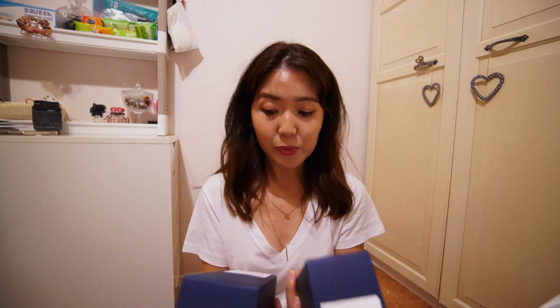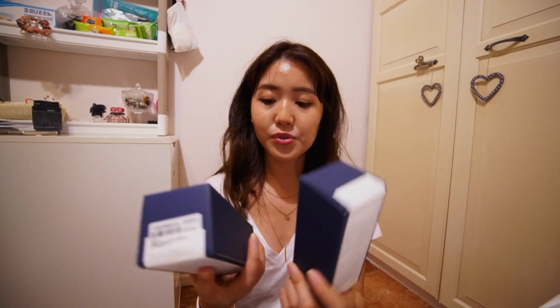She has been using their moisturizer for a very long time, but I have not tried any of their products because a lot of their products contain oil, which can be quite heavy for my skin. However, I did find two toners that are oil free, and so I'm really excited to use them.